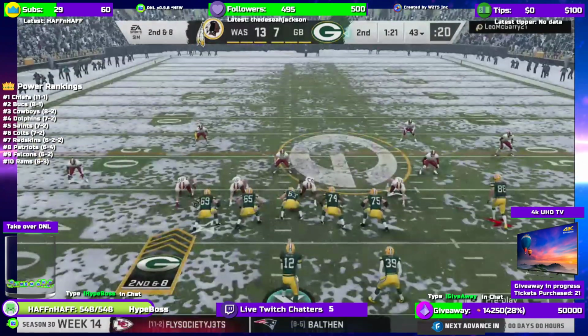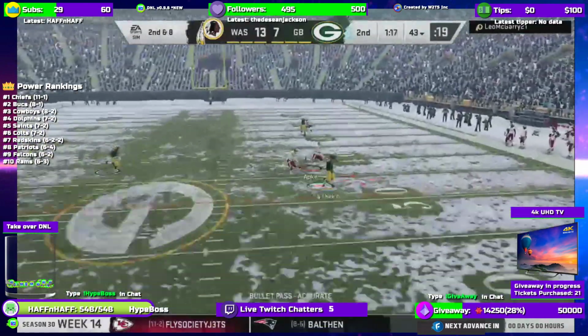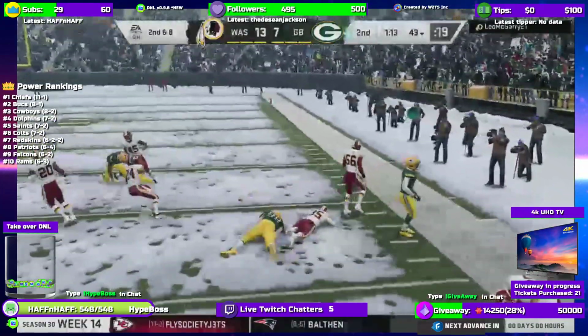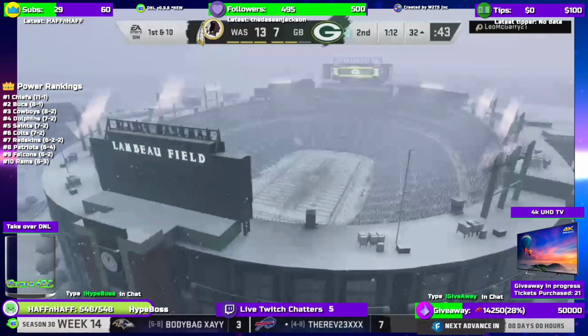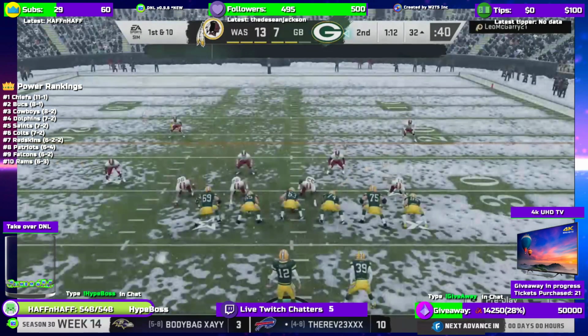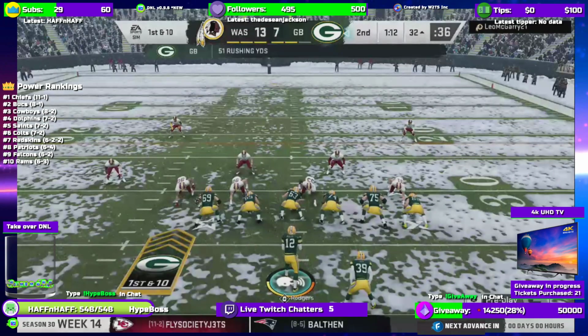Rodgers now to throw. To the right side, it's Kelsey. And he takes this one down almost all the way to the 30. The Packers going to use one of their timeouts as they'll get a chance to talk it over after picking up the first down. From the 32 now, here's 1st and 10.